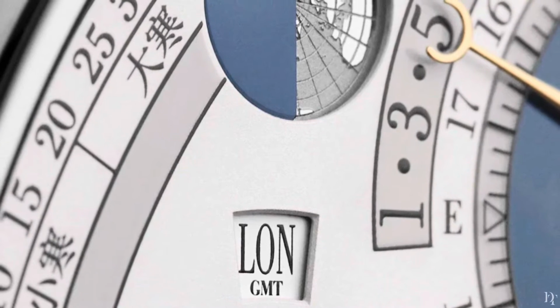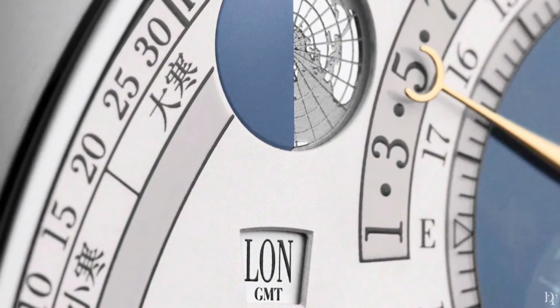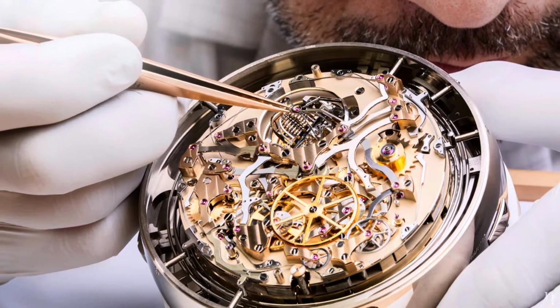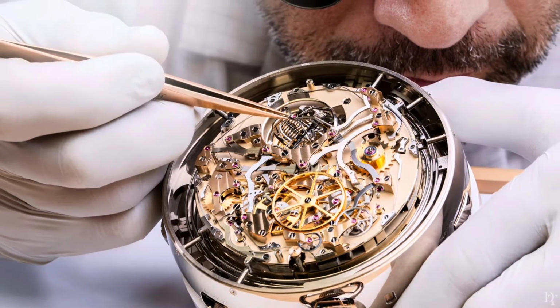In addition to all of these complications highlighted, the Berkley Grand Complication also features a second time zone indication and a world time displaying 24 different time zones. We could spend hours covering each and every feature of this watch. After all, it's a result of over a decade's work.